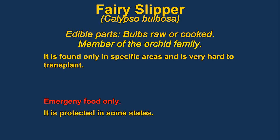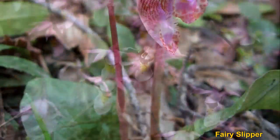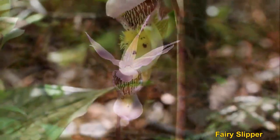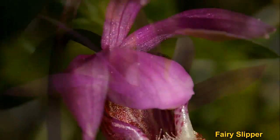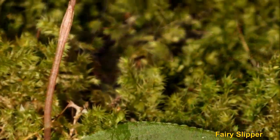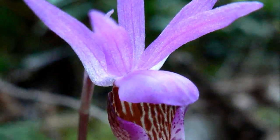Fairy slippers are a protected plant in many places. They are orchids and they're very hard to grow. They have a symbiotic relationship with fungus and it takes several years for them to mature. It probably should only be gathered as an emergency, and this was mainly just for informational purposes. I wouldn't recommend eating them. They're too beautiful to eat. The bulbs were eaten by Native Americans, usually boiled. They are reported to have a rich butter-like quality.